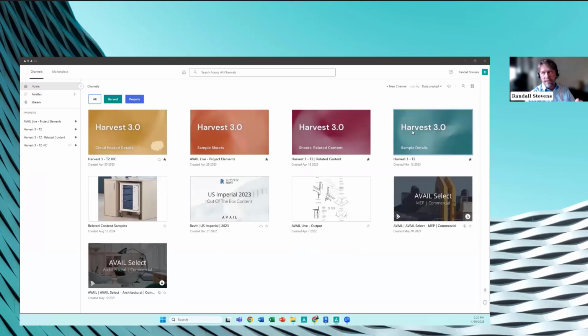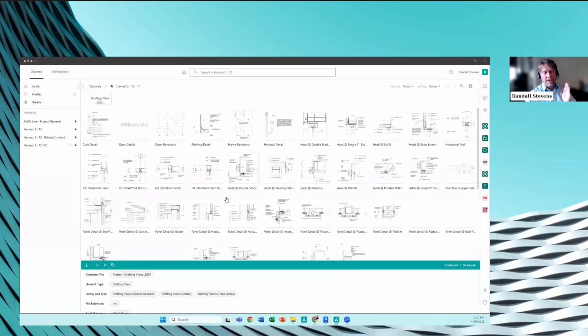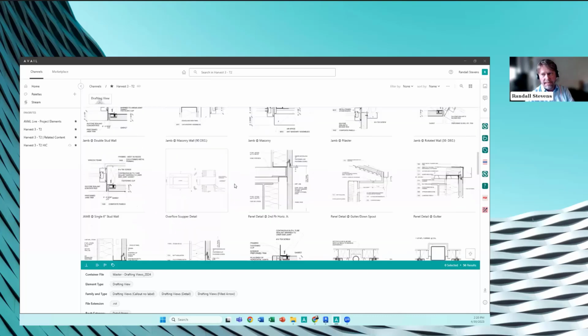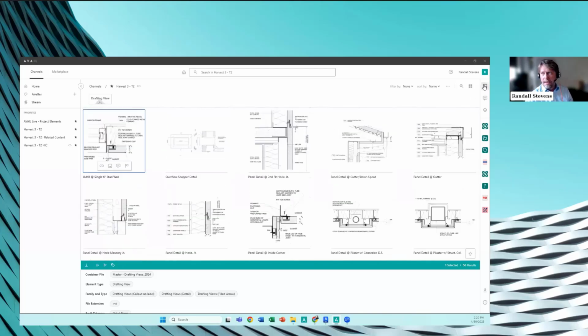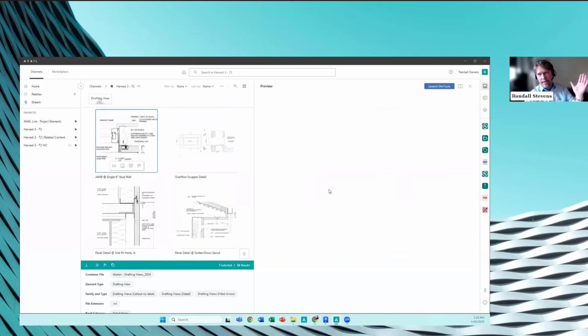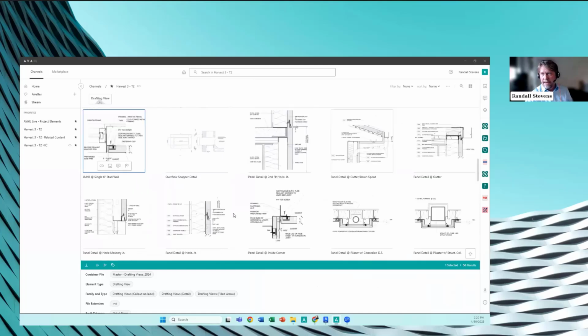So as Clay mentioned, the first big end result is that all drafting views that go through the Harvest process, starting with this 3.0, are automatically full text searchable. So I'm going to give you an example of that so you can see all of these details that I harvested out yesterday into this channel for this demo. For those of you that are new to Avail, we automatically create high resolution previews like you can see here. All the text on all of these is now fully searchable within Avail.